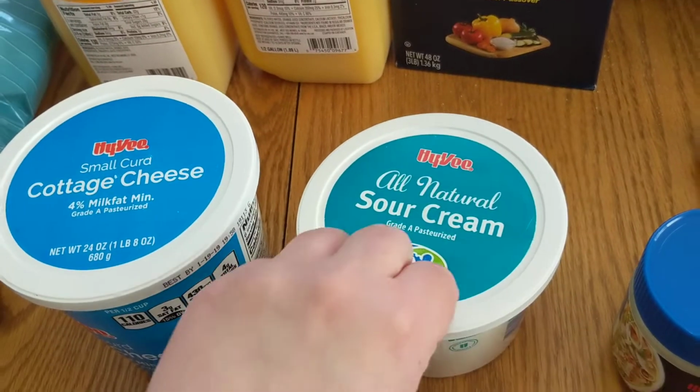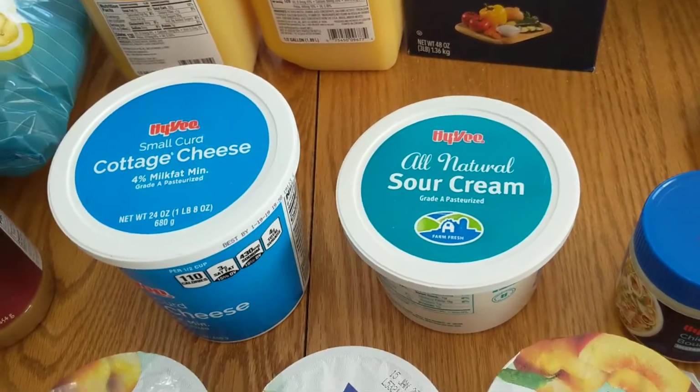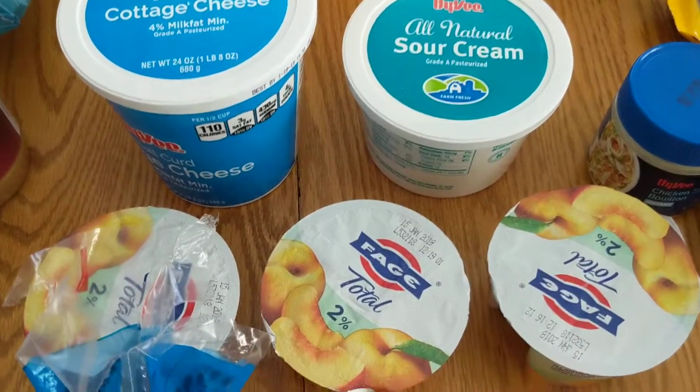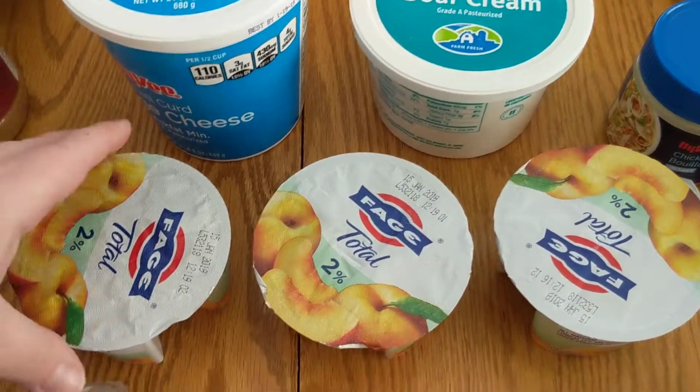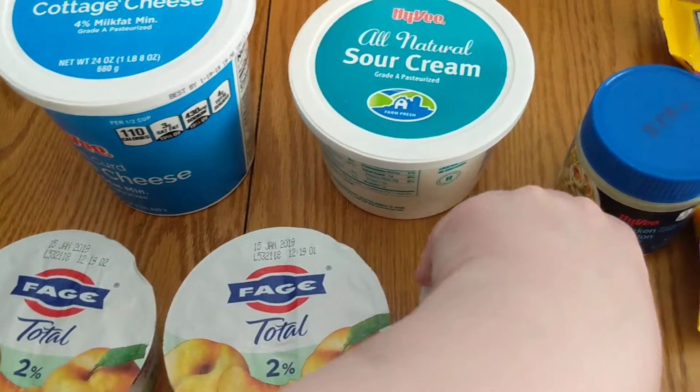It's upside down. The Hy-Vee sour cream. I really like their sour cream as well. It's super tasty and just to have for cooking and that kind of thing. And then I got 3 of the Hy-Vee total. There's my OCD. Let's turn those all around.